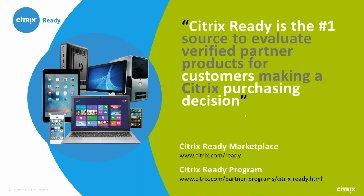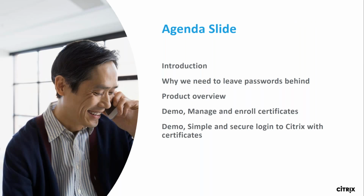Thank you very much, Anil. So we will see if we could get this rolling. The agenda for today and what we're going to talk about: we will have a slight introduction, and we will talk about why we need to leave the passwords behind, a product overview, and I will also show you some demos regarding managing and enrolling certificates, and simple and secure login to Citrix with certificates.